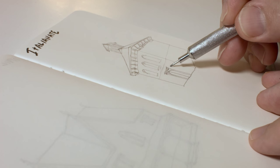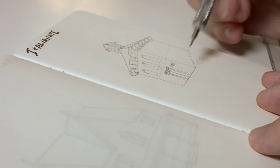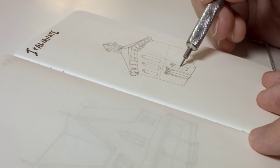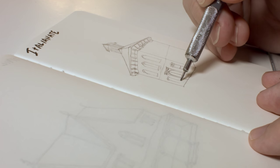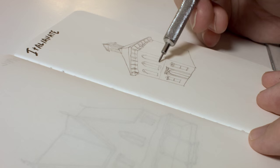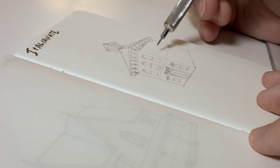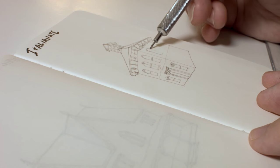And then the trim could be fairly ornate. It could even have keystone type elements or carvings. A lot of different decorative items could be in these windows. But still fairly symmetrical.